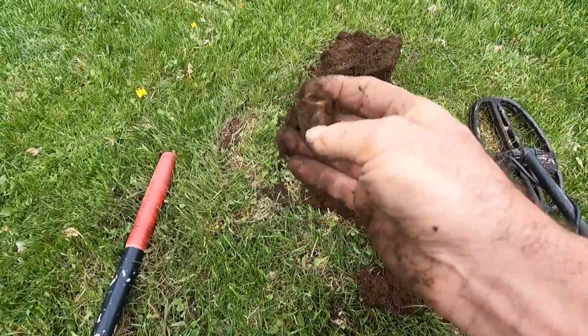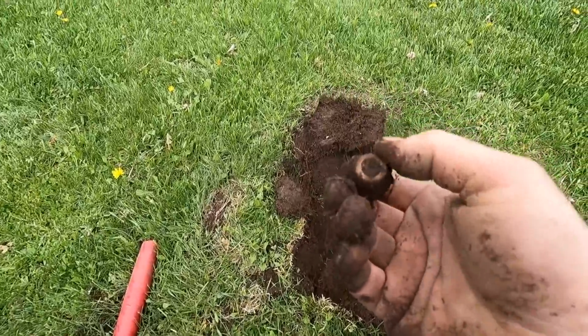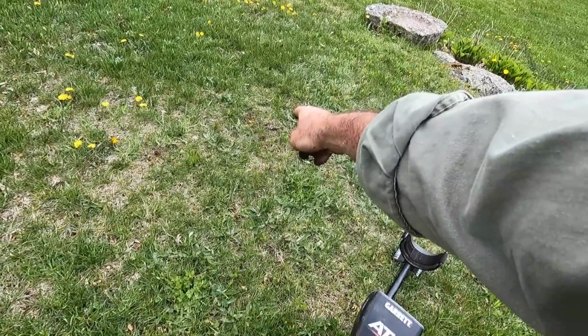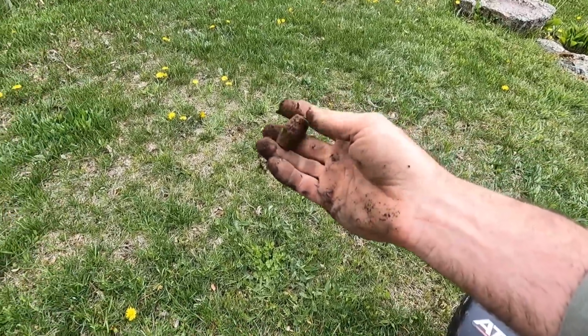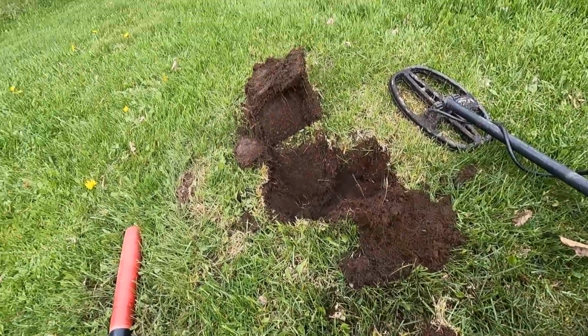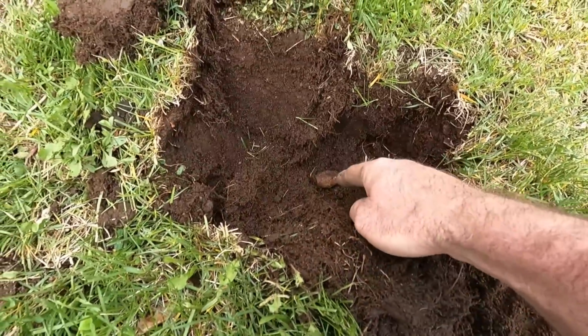So that's probably where I found the fishing weight right there, net weight rather. But right in this area is where I found, maybe I found the pennies there because I only dug like 2 holes. All right, another fishing weight. Probably 57 more right there. Well, actually, I said there's 57 more. Well, there's at least 1 more.